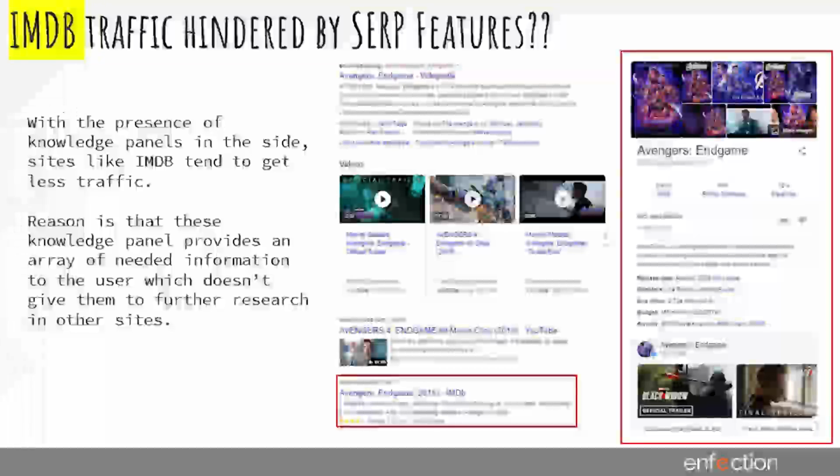So another example I could say is IMDb. When it comes to movies, IMDb is quite a big platform. But what happens with SERP features is, if you see the knowledge panel, when you Google for a movie, the panel that comes on the right side of your search result, it almost gives you every single detail you might need to know about a particular movie, starting from the ratings and maybe a summary of the movie details. And even if you go down, they'll list down the cast, the places where you can go and watch the movie and everything.